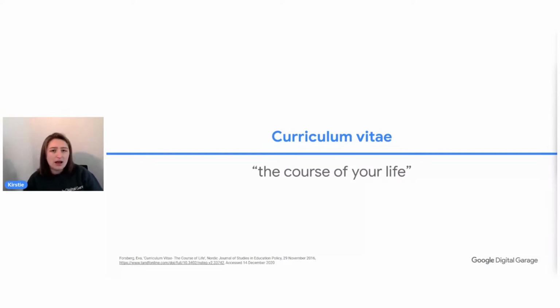So it's not just about the jobs you've had. It's not just about the responsibilities that you fulfilled in a specific role. Your CV is there to reflect your life experience, not just your formal qualifications or a particular role that you've held for however long, or maybe some work experience. It's about so much more than that. The course of your life is so much more than our original impression of this document.